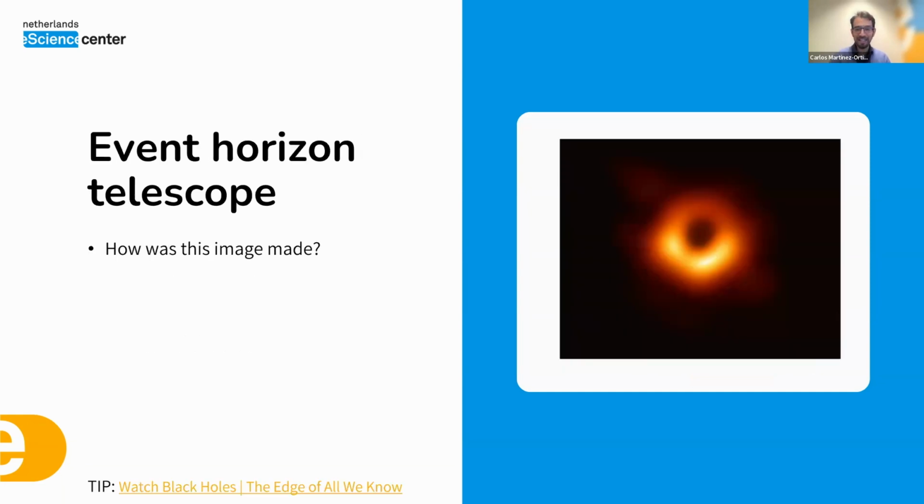In the 21st century, we're still building new tools for exploring the universe around us, from the very small to the very big. Most people know by now this popular image of a black hole, the first image taken of a black hole with the Event Horizon Telescope. The part that I find really fascinating is how this image was made.